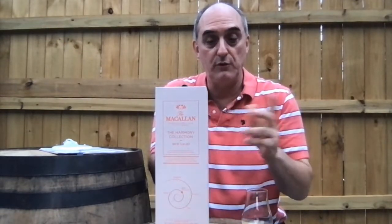And today we're going to do Macallan. This is the Harmony Collection, Rich Cacao. I believe this is going to be part of a series, the Harmony Collection. So to me, I'm assuming that means it's going to be a part of the collection. Anyway, this is in collaboration with Jordi Roca, pastry chef at El Celler de Can Roca.